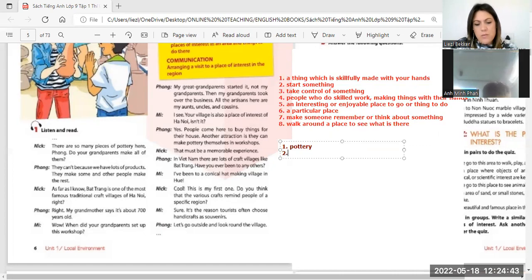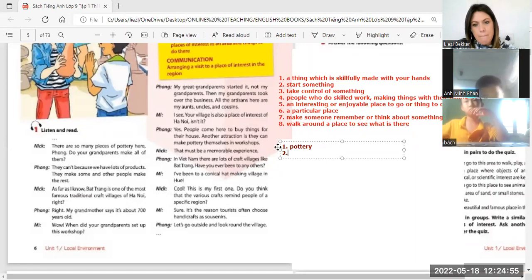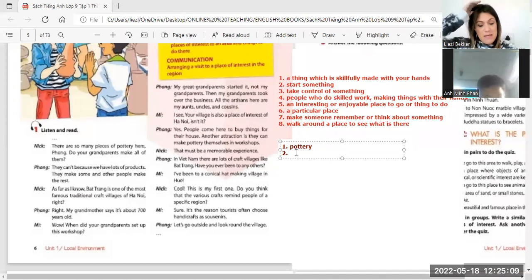To start something. Can you see a word that's the same? Can you see a word that means to start something? To start something, yes. You have to find a word in the piece that has the same meaning. Look for a word that means the same as to start something. Okay. So you have to read.